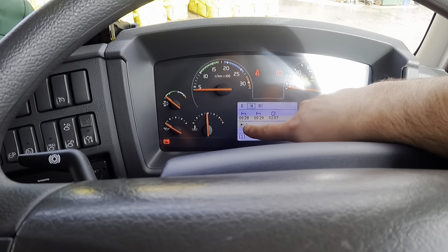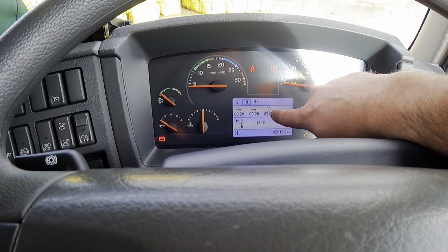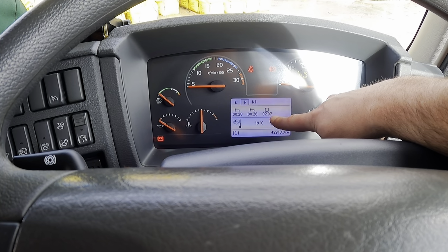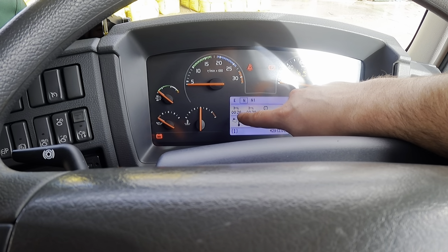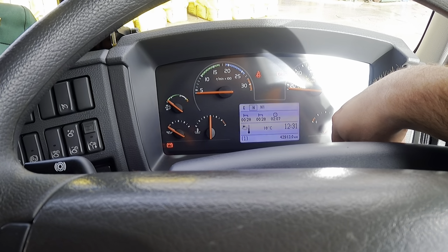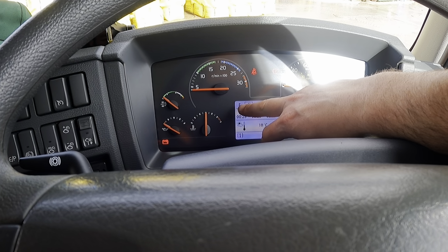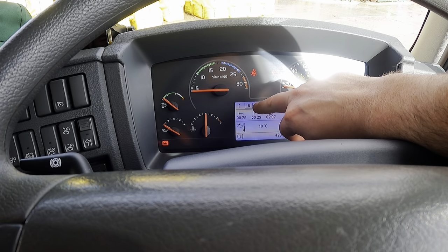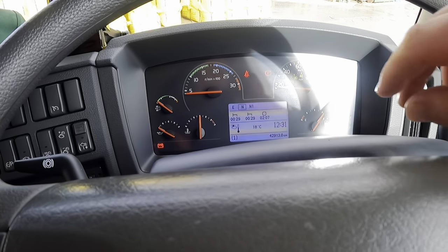But as you can see there, I've been on brake for 28 minutes. And I've done a total of 2 hours and 7 minutes driving so far today. When you come off brake and you start driving, that'll be your current journey. Then you've got your temperature, your mileage, eco mode, same for neutral, and then that'll change as it changes up the gears.